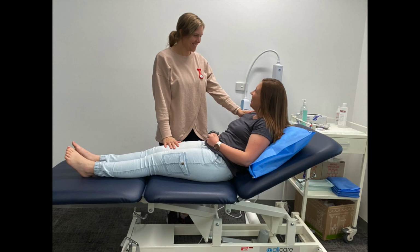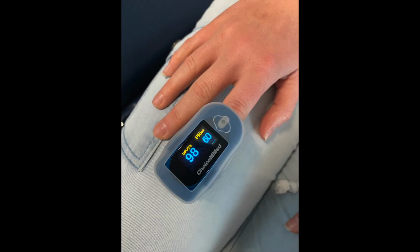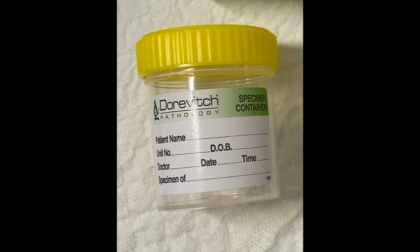Katie has now arrived at hospital and was greeted by midwife Tiff and invited into the assessment room. Katie's blood pressure, pulse and temp were taken. A urinalysis was done and Katie has reported normal fetal movements in the last 24 hours and all maternal vital signs are within normal limits.